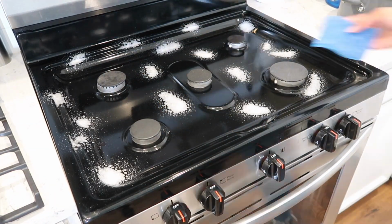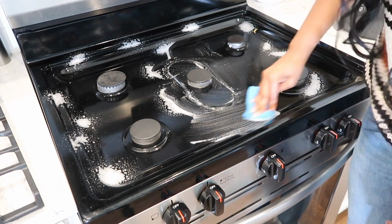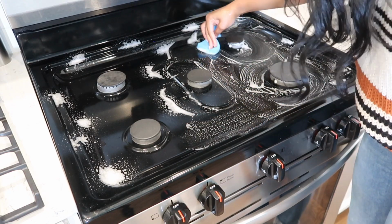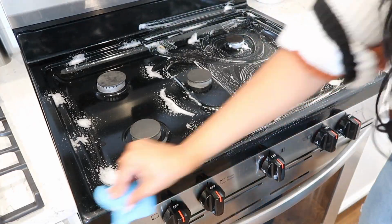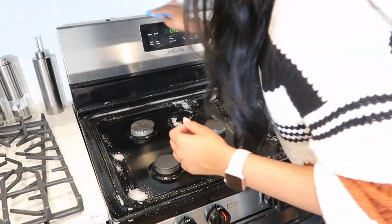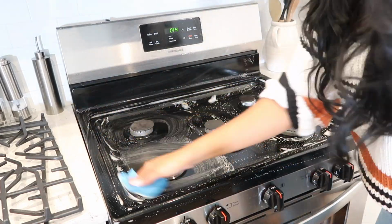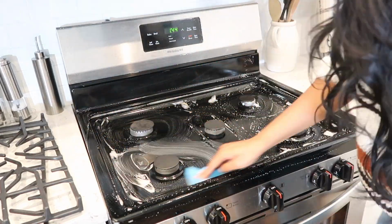So I learned this time to try to keep up with this and clean it after I cook each use, but I'm using some Dawn dish soap because this does an amazing job at getting a lot of those tough stains, like those caked on food stains, and also removing grease as well. So I'm just wiping everything down, and you'll see me do this a couple of times.